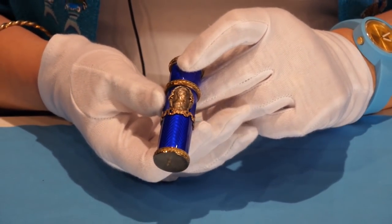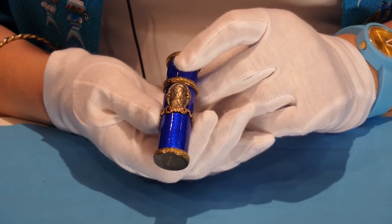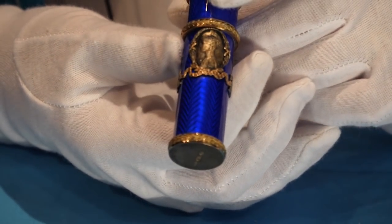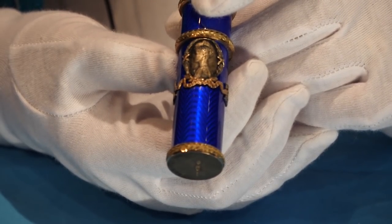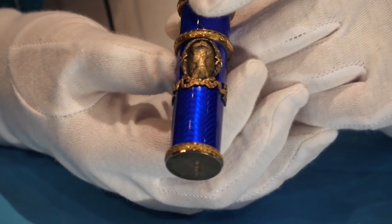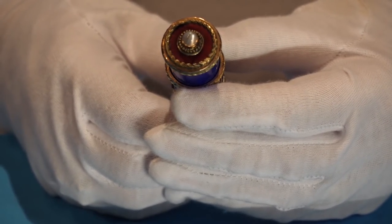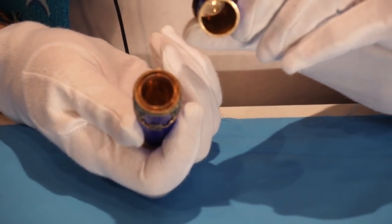This particular one is a cobalt blue gilt enamel cylinder, and it has the image of Tsar Nicholas on one side, and then on the other side is the Tsarina, his wife. You can see, I hope you can see the blue enamel, the geometric design on it. And then the top of it, it's set with a moonstone, okay? And then it unscrews like this.